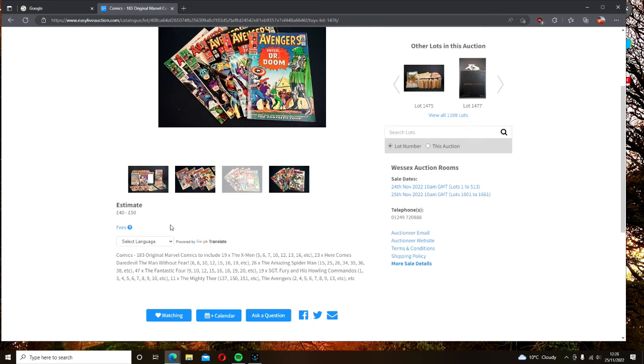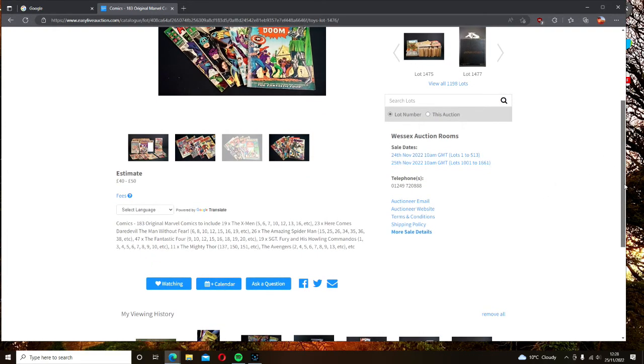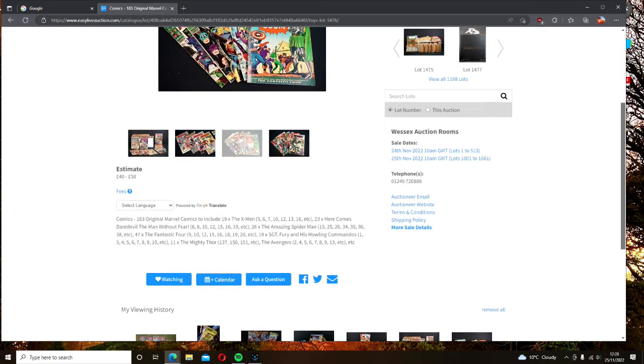Right. If that lot had come to me as an auctioneer for me to put an estimate on it, valuing each of those comics, looking at these at $50 each, we're at £5,000. Okay. No, we're at more than that. $50 each, 183. We're at £9,000. But some of these are worth far more than that.